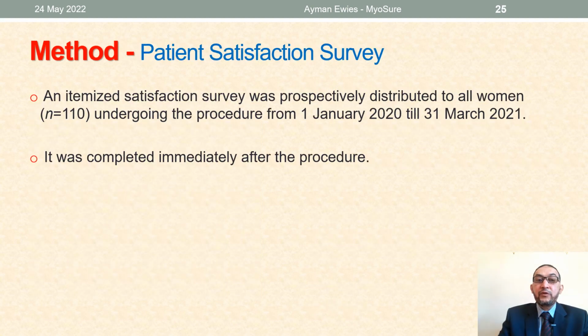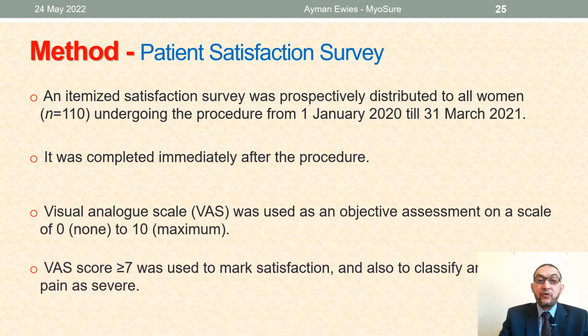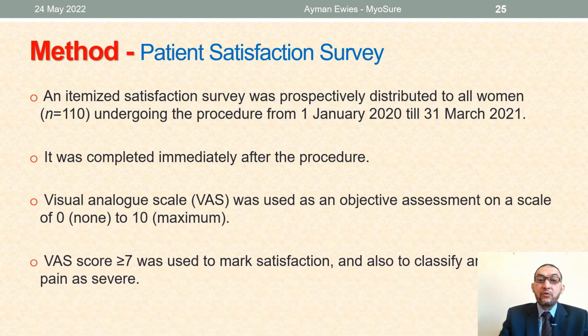We also distributed an itemized satisfaction survey prospectively to all women undergoing the procedure in the last 15 months of the study period. It was completed immediately after the procedure. Visual analog scale was used as an objective assessment on a scale of 0 to 10. A visual analog score of 7 or more was used to mark satisfaction and also to classify anxiety and pain as severe.